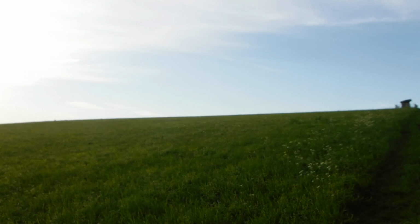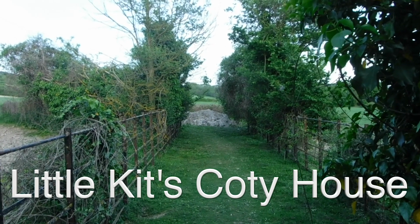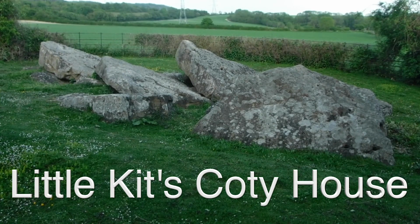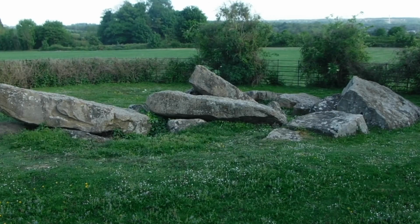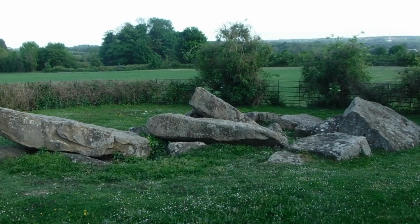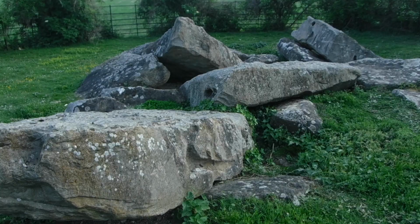A short way from Kit's Coty House is Little Kit's Coty House, also known as the Countless Stones. This group of, as far as I could see, 17 stones are the remains of a burial mound contemporary with Kit's Coty House. Neolithic people were semi-nomadic, and so did not live near to the long barrows all year round.